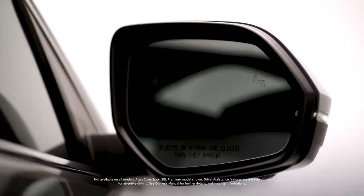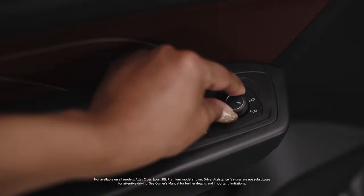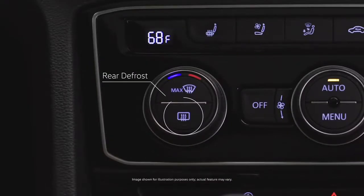Here's a hint. When you're not adjusting your mirrors, keep the knob in the R for right position to always have the tilt down feature operating when you're in reverse. And speaking of mirrors, they heat up to defrost as well, automatically, whenever you use the rear window defrost button.